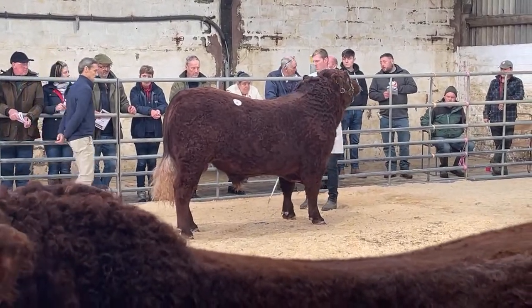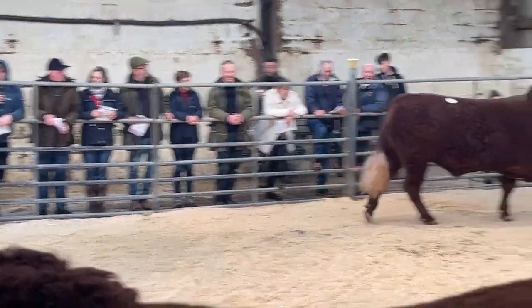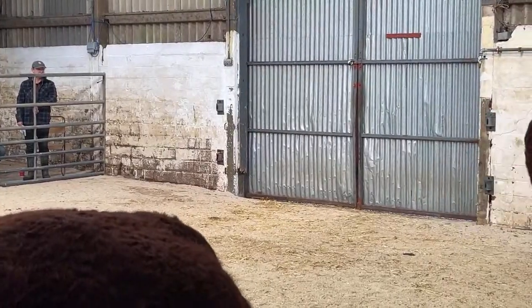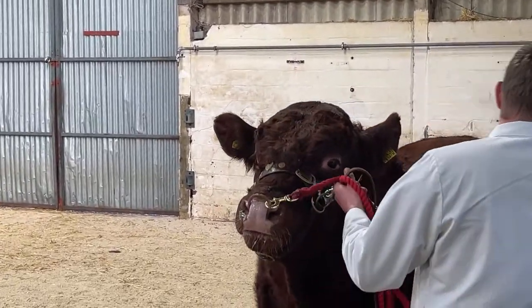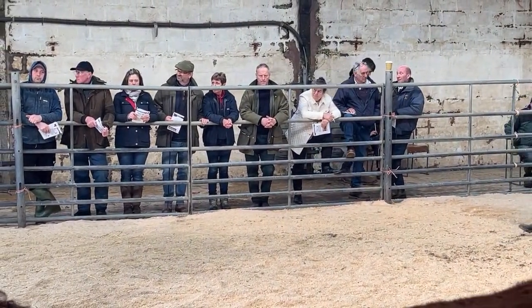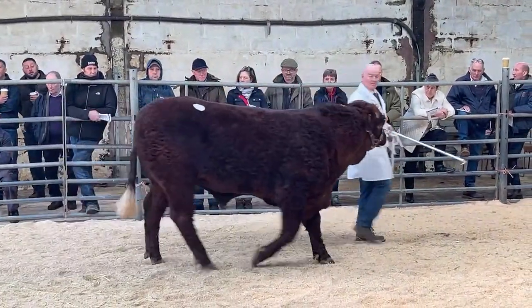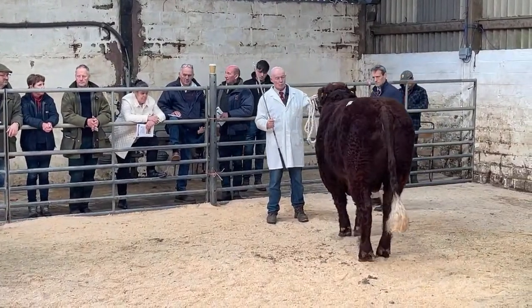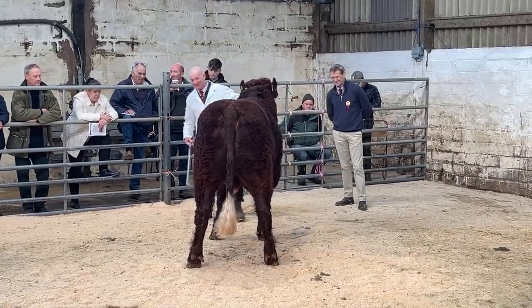So lot 46, this is Clifford Ranger from Livesey Farming. Next bull coming forward, 47. It's White Bug Roger Pold from A. McKenzie.